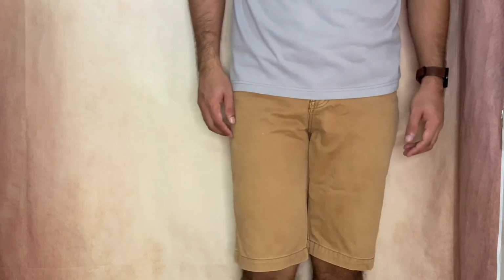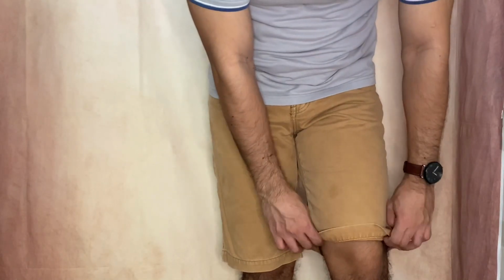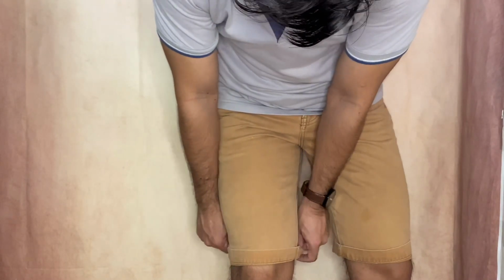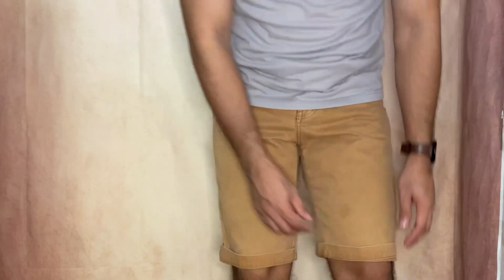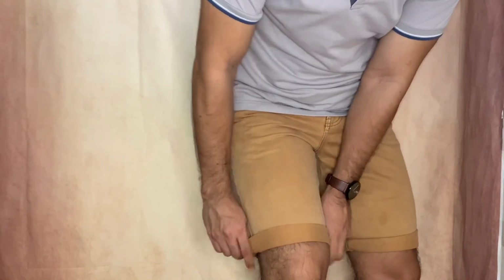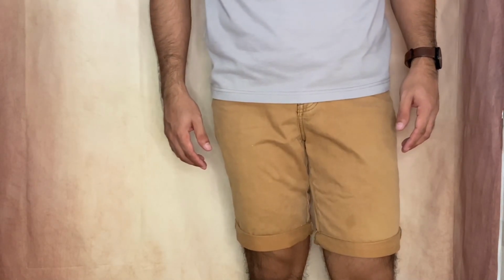If you're using shorts that are this long, it's okay, I have a tip for you. You can try folding it once. And if you think you're not yet satisfied with that, you can fold it once again. The goal here is to expose your knees down to your legs for you to appear taller. And there you go.